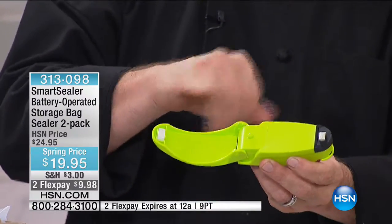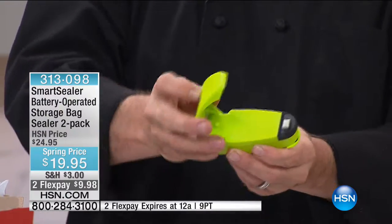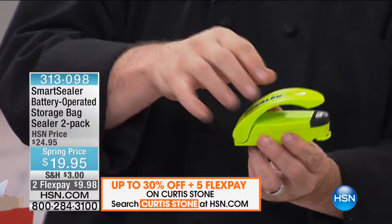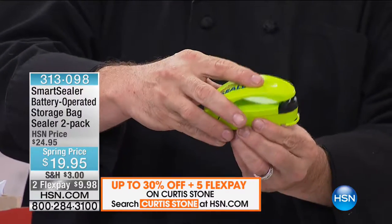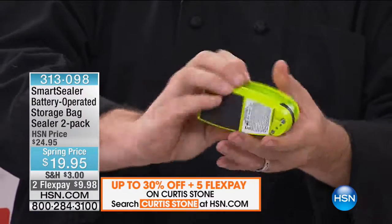Now, here's how this works. Grade one science. A little bit of positive, a little bit of negative. When they touch, a little bit of heat. That's it. That's all we're talking about. That's how it works. Now, we've given you a battery guard so it can't accidentally engage in a drawer or in your pocket. And have a look here.